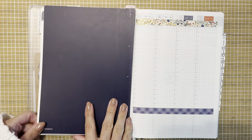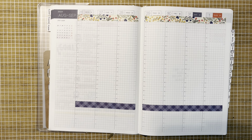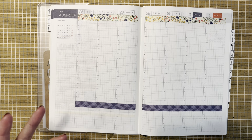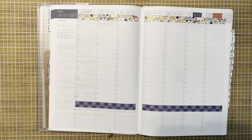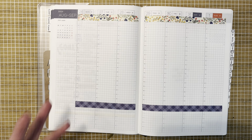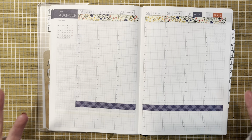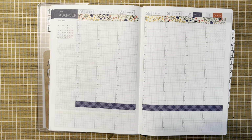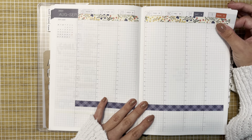Now, as far as the weekly goes, if you guys have hung out for a while, then you'll know I don't do a lot of setup on the weekly pages. I enjoy setting up what color combos I'm going to use, but I really just try to allow myself room to create and pick colors that week based off of a washi or what have you, because I found in the past if I set up too much, I usually pigeonhole myself and get into a predicament I don't like, and I don't feel creative, and then I get bored and I don't track. You guys would have seen this in the August setup video.